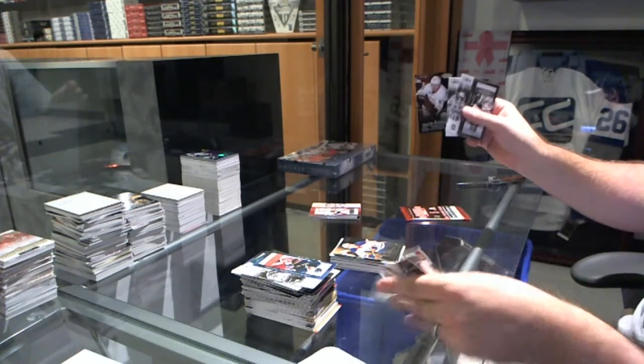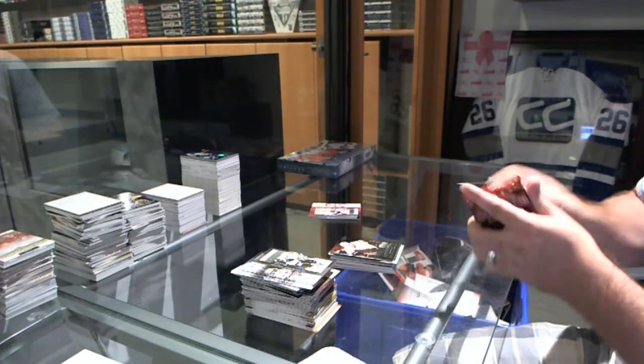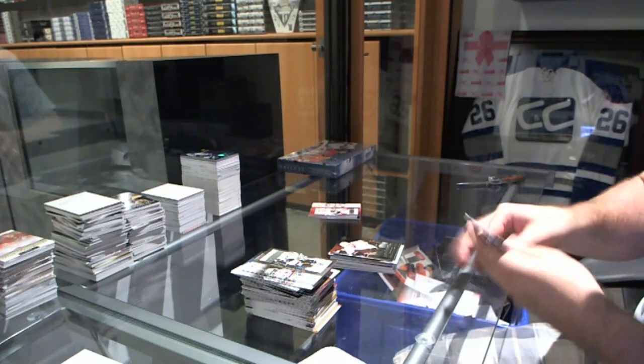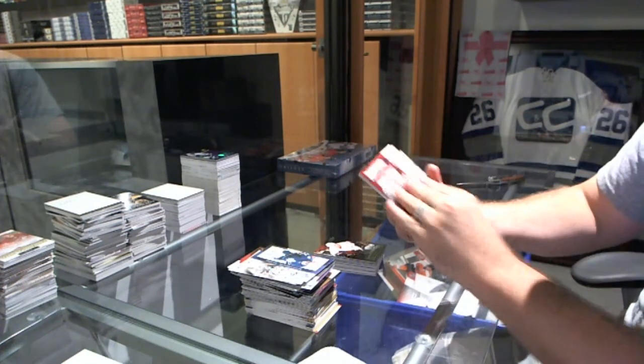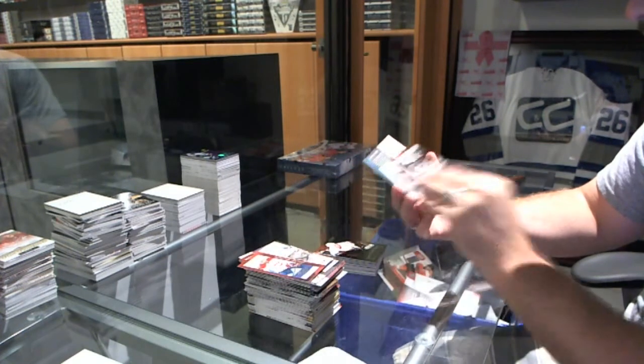Well, this last half has been less than exciting. $4.99 Norris Contenders for the Anaheim Ducks, Hampus Lindholm. All right, who's the patch going to be of today? It is going to be a good one.